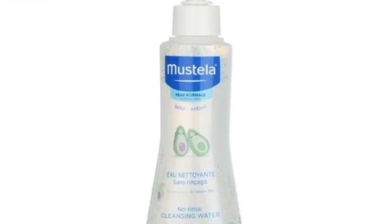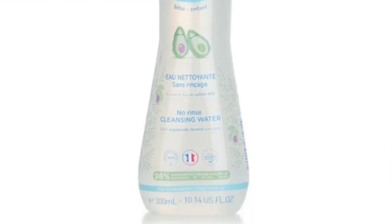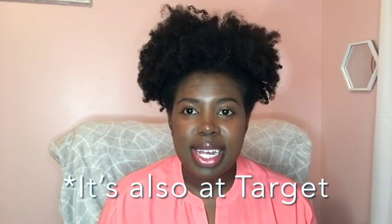Also, for their face, I use the Mustela Cleansing Wash. Love this stuff. It is a bit pricey, and I do try to get a coupon. I've signed up for their emails, and so I try to get a coupon, 20% off anything I can get, or buy one, get one half off, anything I can get. But the Mustela Cleansing Wash is so good, especially for their face.